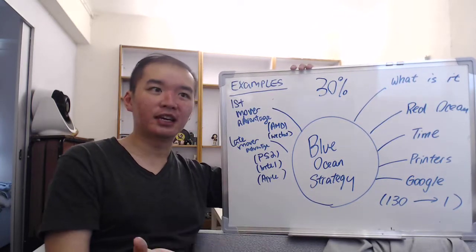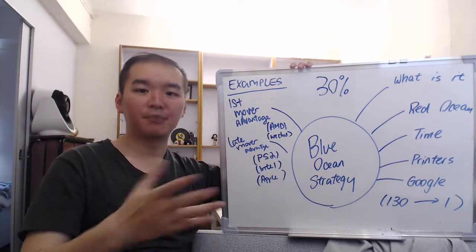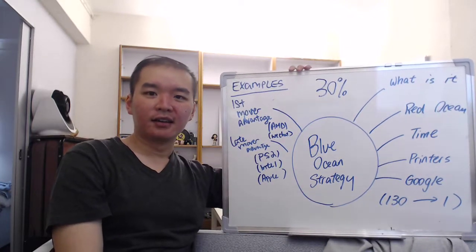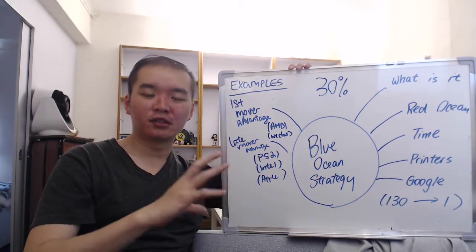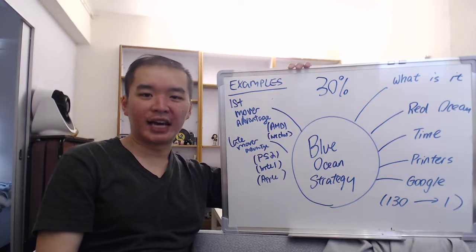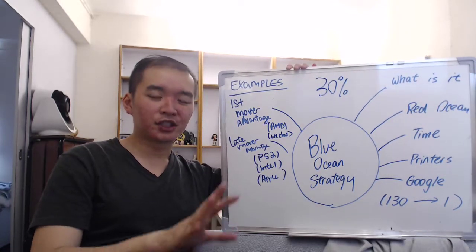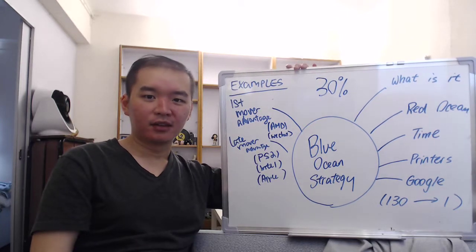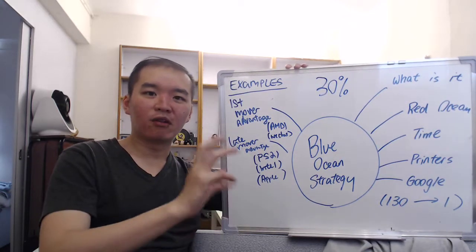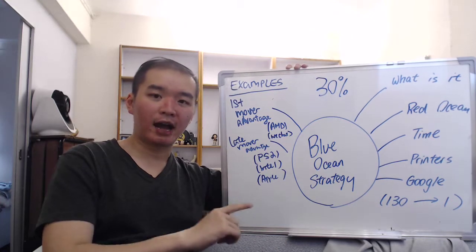Okay, now here's an interesting example. Just because something is in red ocean doesn't necessarily mean it's bad if the market is really big. So Google. As of right now, Google is the number one search engine in the world. When Google first started, Google was not the first search engine company. Google was actually the 130th or the 136th search company in North America. So if you were Google back in the day, you would think, well, this is kind of a red ocean. However, it also shows that there is demand, and you can see that all the startups are trying to crack the search engine code.